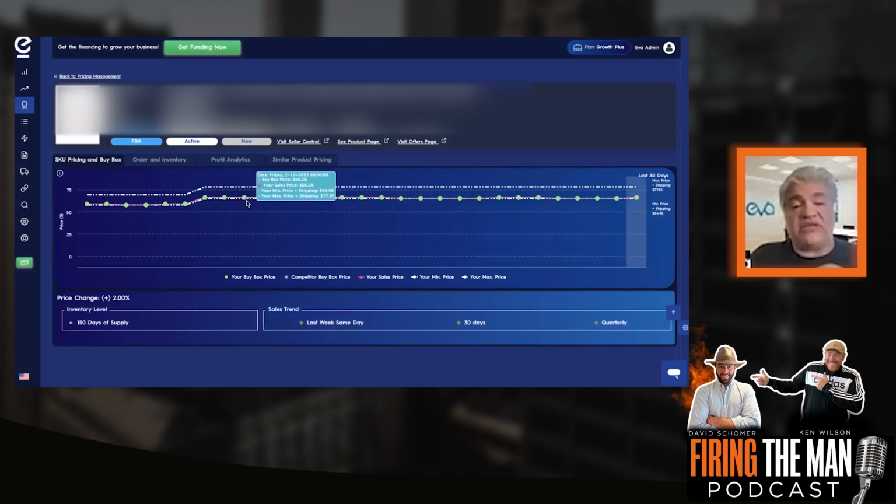And the one on the bottom is the minimum price. Which means that it's a business decision. The business owner decides what's the minimum and the maximum that Eva can play with the price. And then Eva starts finding the best price point between these two prices, the minimum and the maximum.